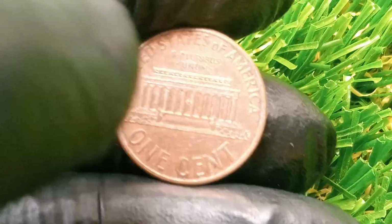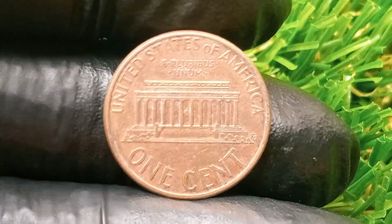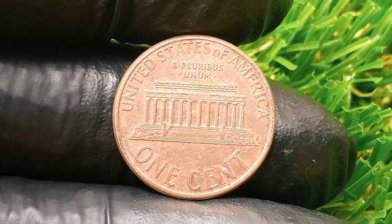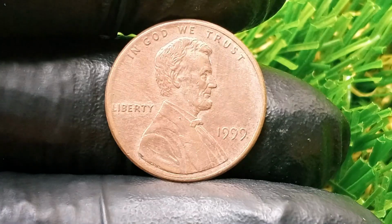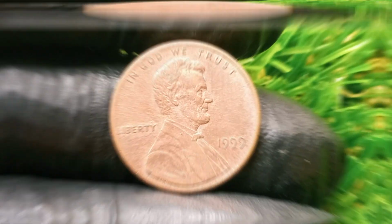And while double dies are highly sought after in the numismatic world, what makes this particular 1999 cent even more exceptional is that the doubling is not just intense but also sharp, with clear separation in the letters and numerals, making it one of the most distinct double die errors ever seen in Lincoln cents of this period.